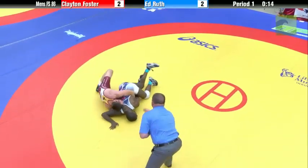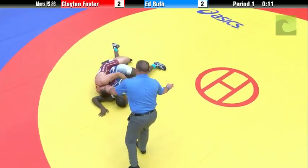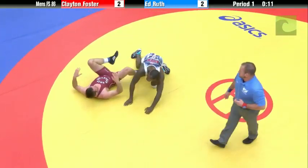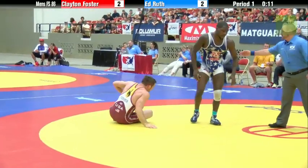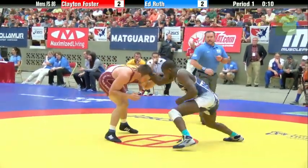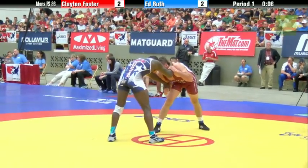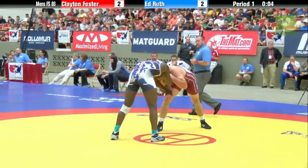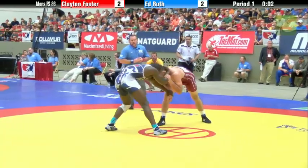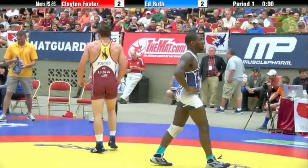Yeah, tried to catch that knee and catch him on his back. Step over with his hips. 12 seconds to go in the first. 11 as they break it and put them back on their feet. Ruth again trying to go back to that shot to his left side. Foster leading that right leg on that same side. And that will do it.